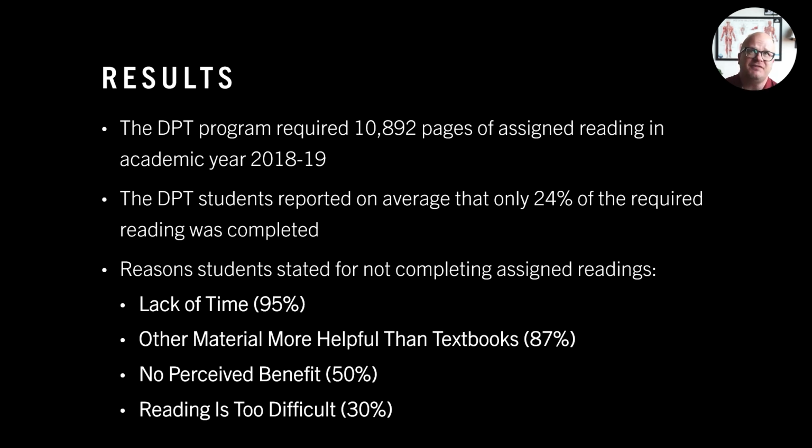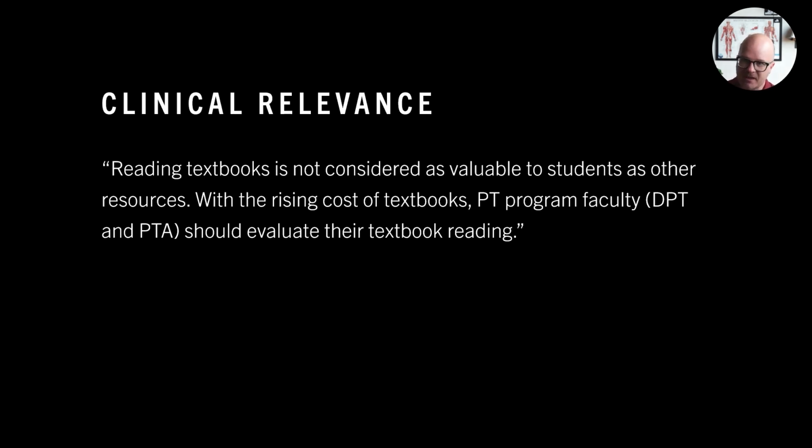You're reading, it's not fiction, it's not poetry, it's not Sports Illustrated. It is like hardcore science reading. That is difficult to do. So what's the clinical relevance of this? Well, reading textbooks is not considered as valuable to students as other resources, which we have proof of in that study. So with the rising costs of textbooks, PT programs should evaluate their textbook reading.